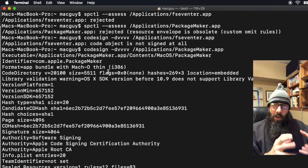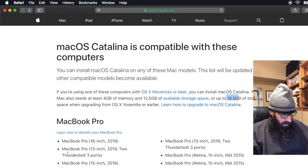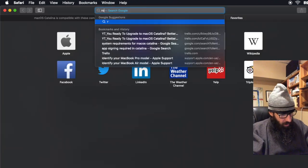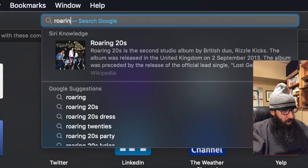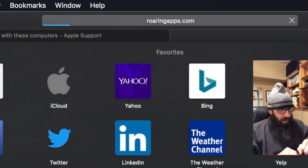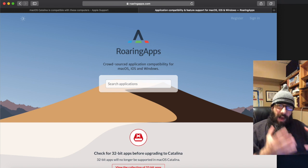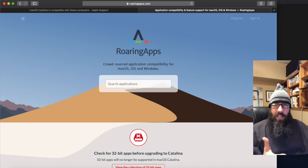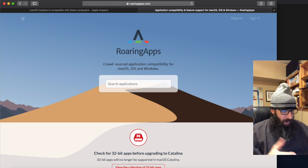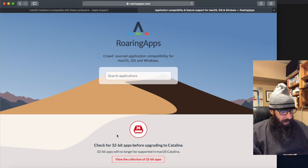The last thing that I wanted to share with you is this pretty awesome website. It's called roaringapps.com, and I'm going to go to roaringapps.com, and it's basically a compiled list from the community of apps that work on different versions of macOS, Windows, iOS. So it's pretty dang slick. So you can just come here and start looking up your apps.